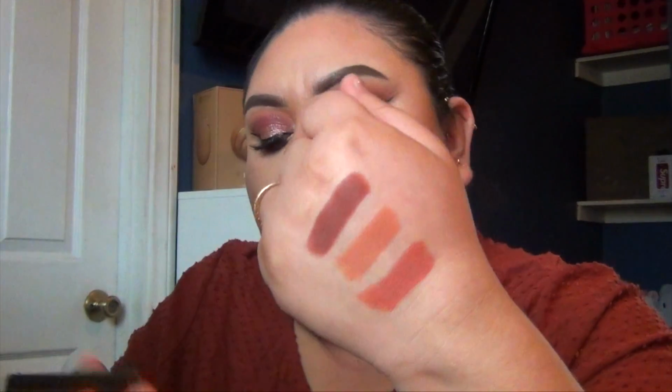Lippies. The Kylie Jenner matte lipsticks are some of my favorites. Here are the colors I have: Yes Baby, Lovely Dovely, and Almost Friday. They're beautiful matte colors and they're actually beautiful lipsticks to wear.